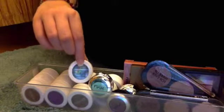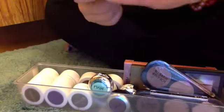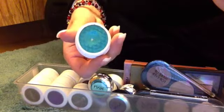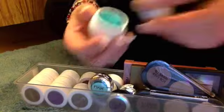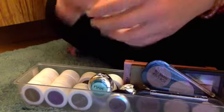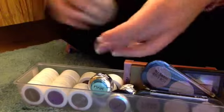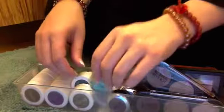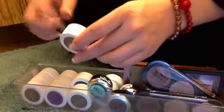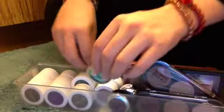Ibiza, which is like one of my all-time favorites, and I actually have started to hit pan on it. So this and Beaches and Cream are the only 2 shadows that I've hit pan on since I've started collecting so much makeup, but I'm so surprised that I actually hit pan on 2 shadows. Just saying, because I would get so overwhelmed with eyeshadows. And then this one is Get Lucky.